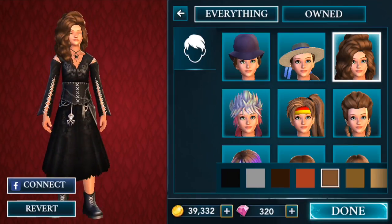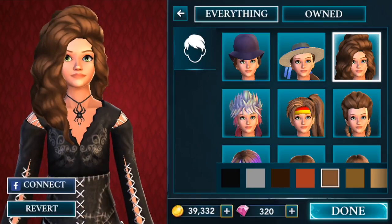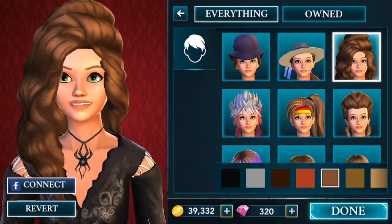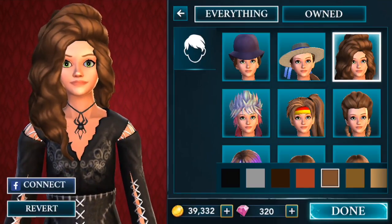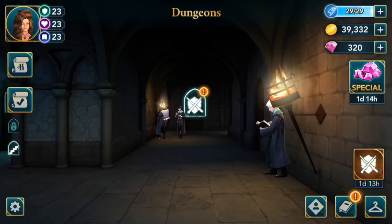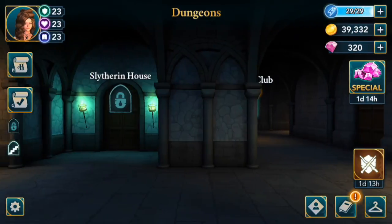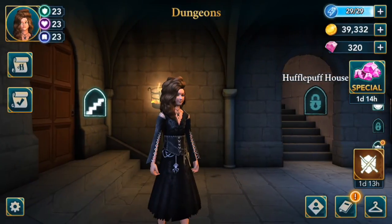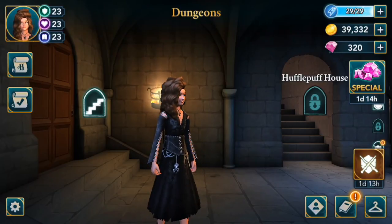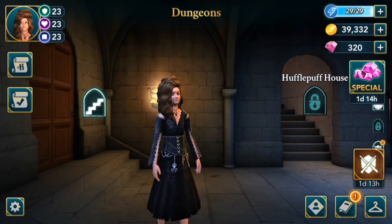Wow, I don't know how she's gonna lose any duels in this outfit. Everyone's gonna just run away from her because she's gonna look so terrifying, so intimidating. Well, Lily, hopefully we'll be able to show them up in the Dueling Club. So let's go ahead and get out of here and start dueling. Where are you, Lily? There she is. Wow, she looks amazing down in the dungeons in this. Wow. What do you guys think of that outfit on Lily? Amazing, right? Oh my goodness, so cool.